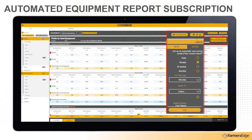And so you can choose how often you want to get an equipment report. You can either get it every day, once a week, every other week, once a month. You can choose the exact day that it gets emailed to you and the specific email address that it's sent to. So that's a pretty powerful thing.